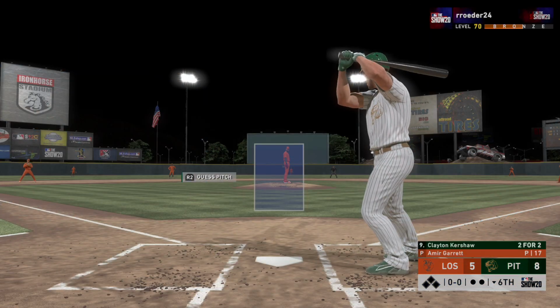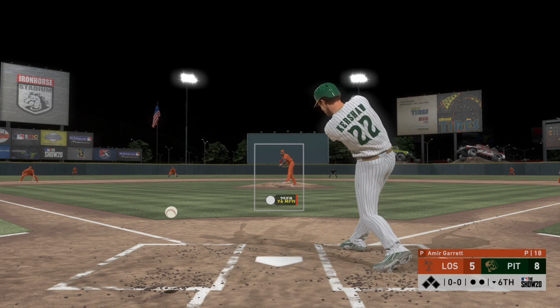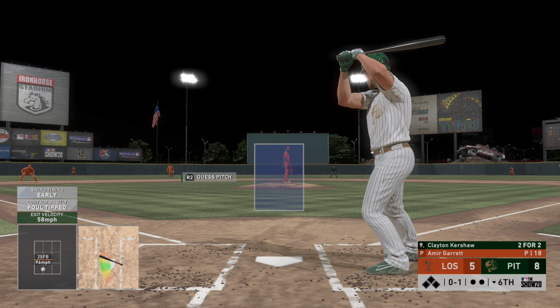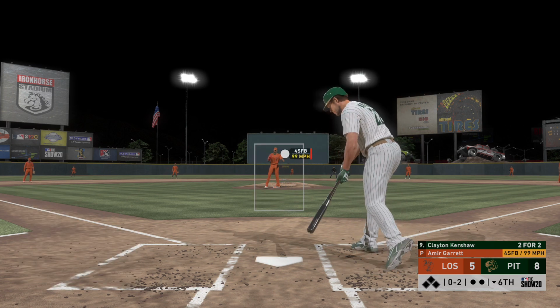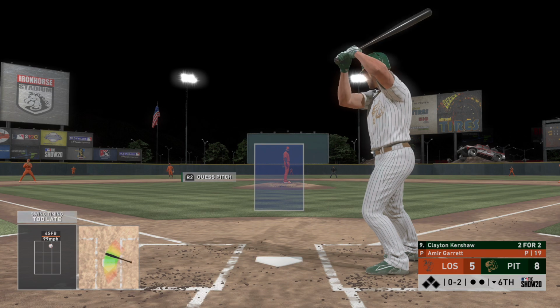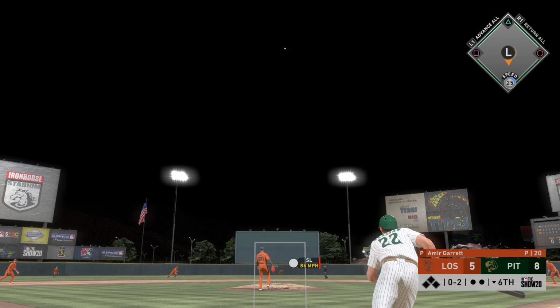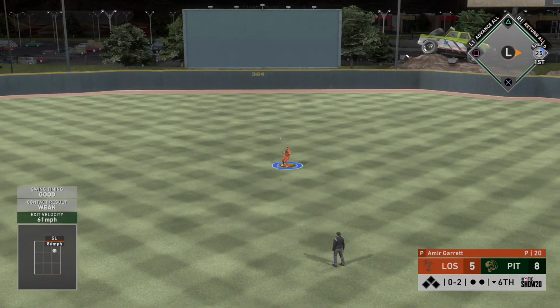Stepping in and ready for another shot, Clayton Kershaw. He doubled earlier and carries a 2-for-2 line into this appearance. Just gets a piece of it, strike 1. The 0-1 pitch. Just behind the fastball there, 2 strikes now. That was some smoke right there. High fire right on by. Lazy fly ball out to center field. In there, a base hit.